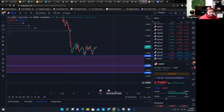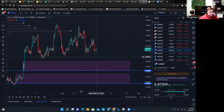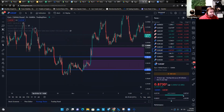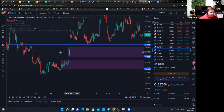Let's look at what are some other trades that we're in. So I showed you the Euro Pound. That one hasn't triggered yet, but if you look at it, it's the same thing. Here's the structure, here's the resistance, right? And that market structure broke, and you can see that resistance goes all the way back here too. It broke because of whatever happened here and whatever happened here.